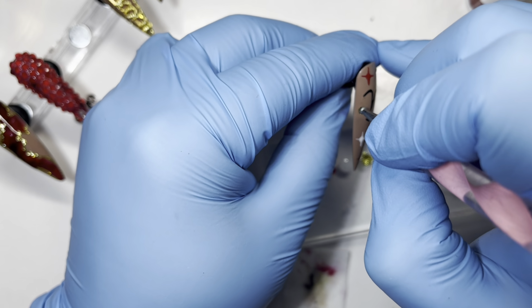Great, and I am definitely happy with it, and it's really super pretty. So I'm gonna go ahead and just kind of take a look at the nails side by side, and I'm like, yeah, I think this is it. So I'm gonna go ahead and apply my top coat, and then we are going to put these babies on, and I'm gonna show you the final look, so stay tuned.